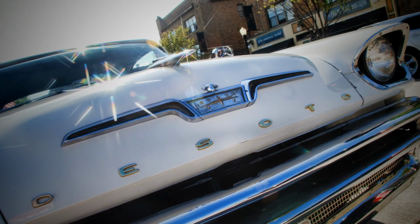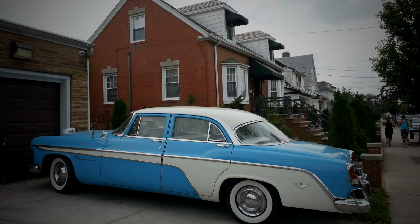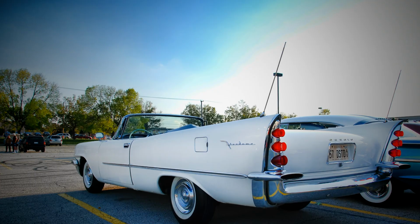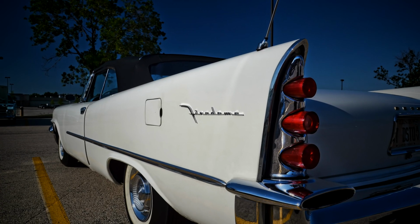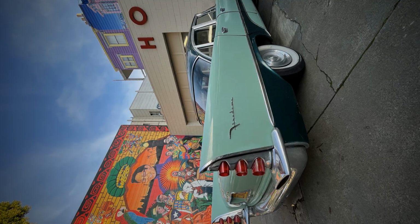But power wasn't the only thing it was known for. The Futuramic design featured astounding amounts of chrome that could blind an onlooker on a sunny day. You'd have thought they were trying to build a car from spacesuit leftovers. And let's not forget the push-button transmission. Yes, buttons. Because why would you want a shifter when you could have buttons that made you feel like you were launching a rocket?